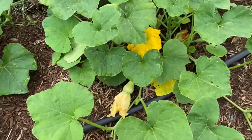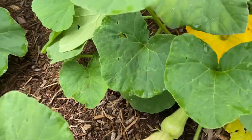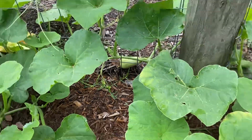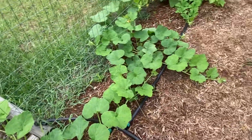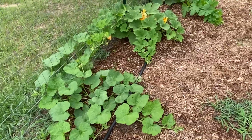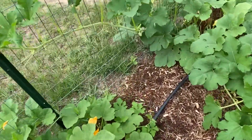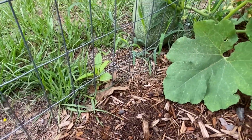Over here we've got butternut squash. The little butternut squash babies are so cute. Look at that one growing on the other side of the fence. So my family does like winter squash, butternut squash, acorn, spaghetti squash. Look at this monster spaghetti squash. It almost looks like a watermelon. Isn't that incredible?